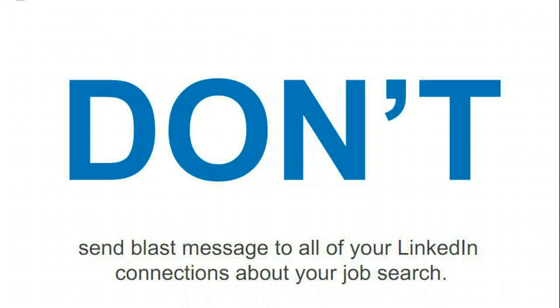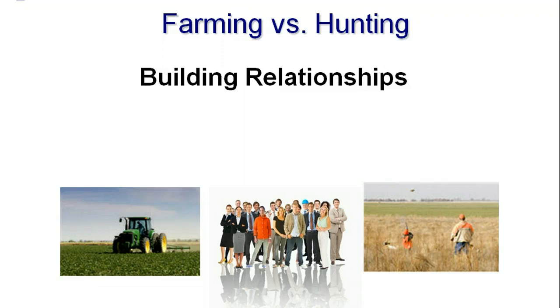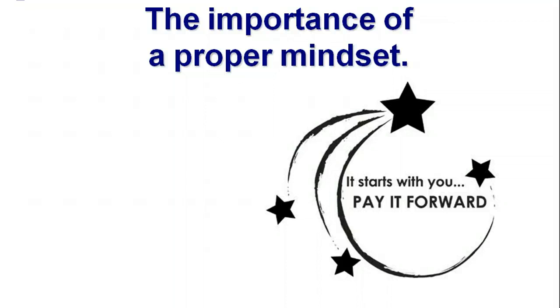However, do not send a blast message to all of your LinkedIn connections about your job search. That is poor etiquette, and it will really ruin your reputation very, very quickly. So you have to do it differently. Think of it as much more akin to farming than it is hunting. So you're building relationships, you're planting seeds, as opposed to hunting for a job. People on LinkedIn do not want to be hunted, but people on LinkedIn are very interested in building relationships, which really underscores the importance of the proper mindset.